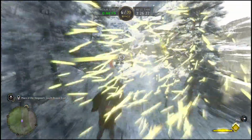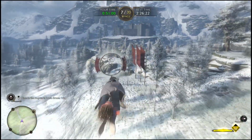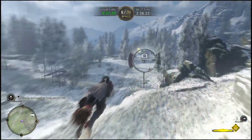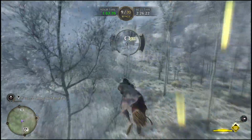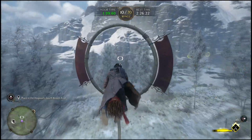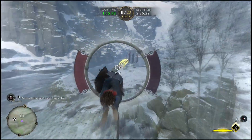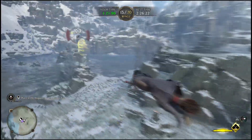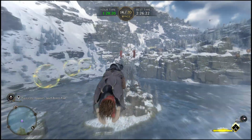I'd say that was acceptable. I'm like barely making these. Excellent. Almost halfway done. Whee! I'm not gonna make that. Brilliant. Whee. Brilliant. There are too many sharp turns here.